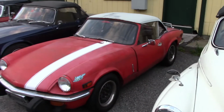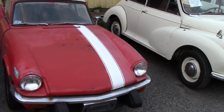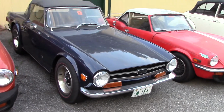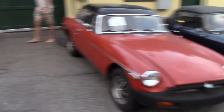Here we have another Spitfire. This is, I'm assuming, maybe it's actually a 1973. Who knows with that bumper. Here we have another Triumph TR6, not in British Racing Green, but I just love the lines on these cars. Here we have an MGB, 1977, $5,900.